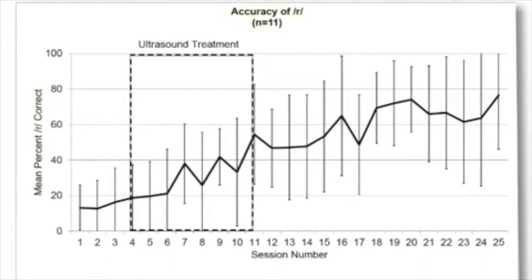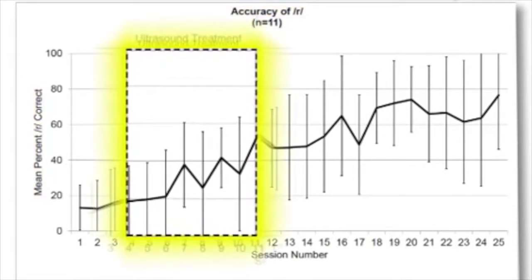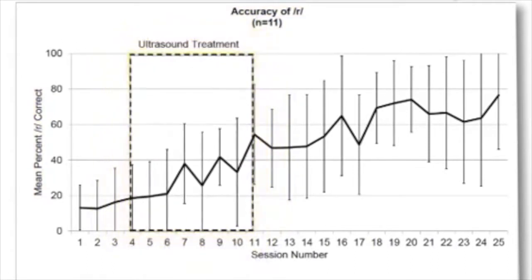This shows the mean accuracy on words containing R across 11 American English-speaking participants who were treated for R distortions. After 7 sessions of ultrasound biofeedback therapy, an upward trend in accuracy continues, suggesting that retention and generalization continued to occur.